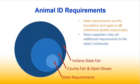In this next slide, you can see that we do go above and beyond the requirements listed by the Board of Animal Health. However, that is completely okay, and we do it for our own individual reasons in our counties as well as at the state fair level. So it's important to note that show organizers may set additional requirements to meet alongside the state's minimum requirements.